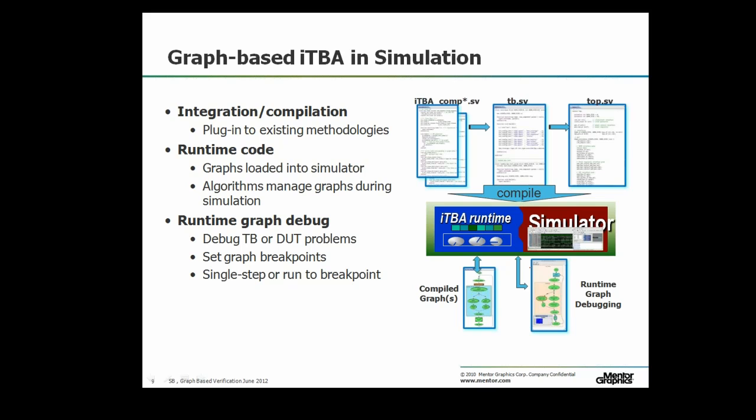But for now, it's enough to know that we can plug into pretty much any simulation or verification environment using standard methods. So in this case, we just create a SystemVerilog wrapper for our compiled graph. And the wrapper gets loaded into the simulation together with the rest of the test bench and a small runtime component that is used to systematically traverse the graph during simulation to produce stimulus. Once we're up and running, we can use the graph to debug any problems we see in the simulation. We can set breakpoints and single step and so on.